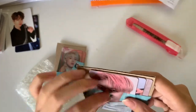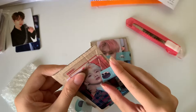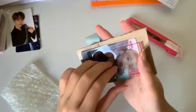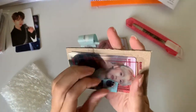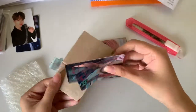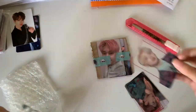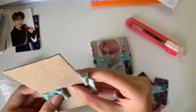Oh my god, she just stuck the photo cards on it. Okay, but anyway, these are the photo cards that I bought from this seller. And this is... Oh my god, why did she never use plastic or something? Okay, but I got this for, I guess, quite a reasonable price. Okay, so these are the cards that I bought. Oh, the masking tape is so cute. Okay, I'll just put it on first.